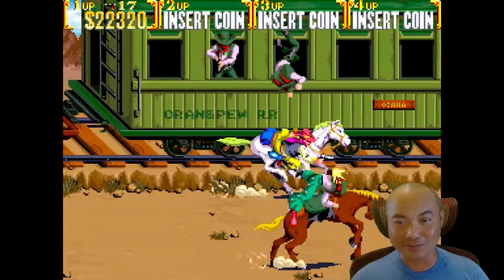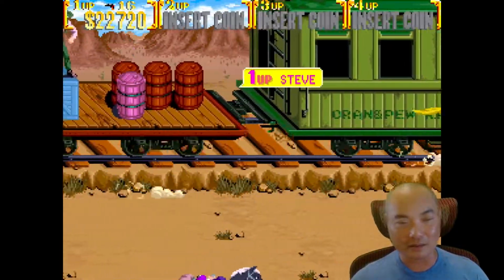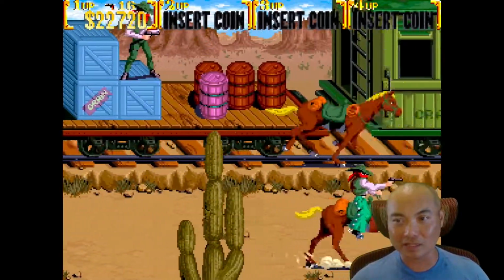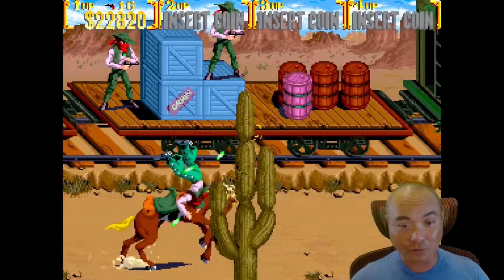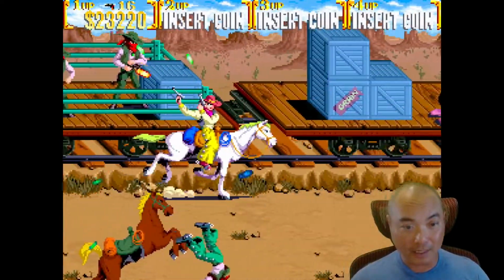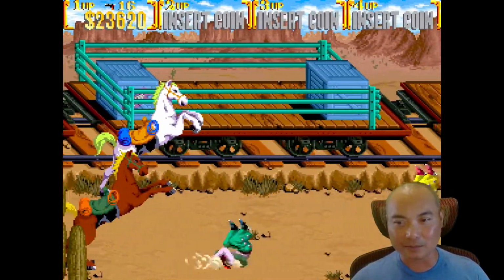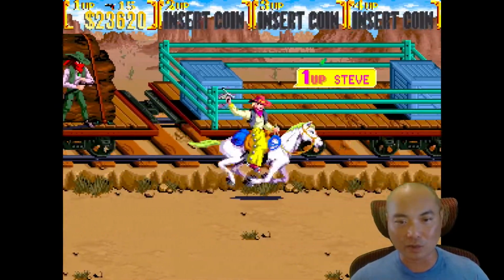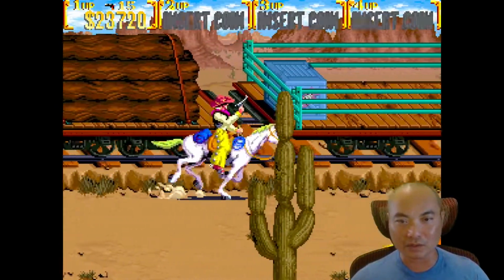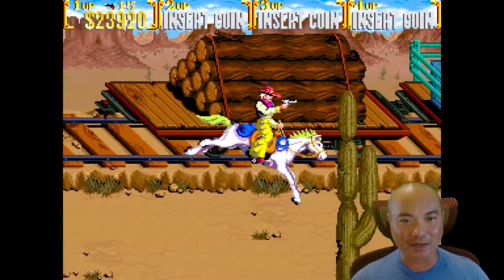Back in the day during this time when this game was made, we had Teenage Mutant Ninja Turtles, but also X-Men, the four-player X-Men, which uses the same graphics engine, and it's very similar to this as well in terms of just the whole side-scrolling action, but in that case that was more of a beat 'em up. This one is more of a shoot 'em up, and this just brings back a lot of memories.